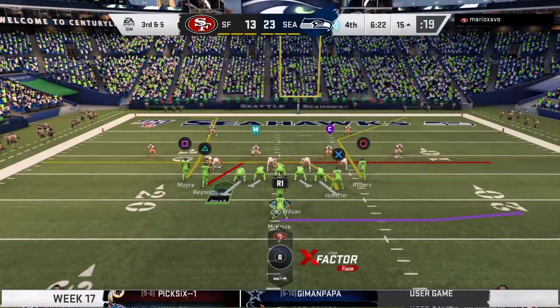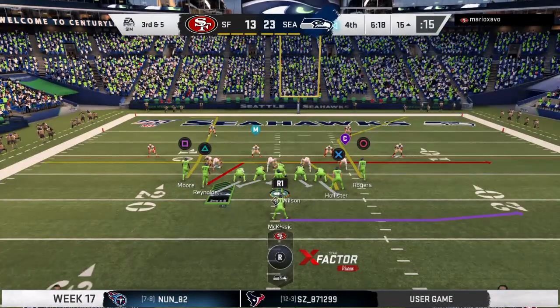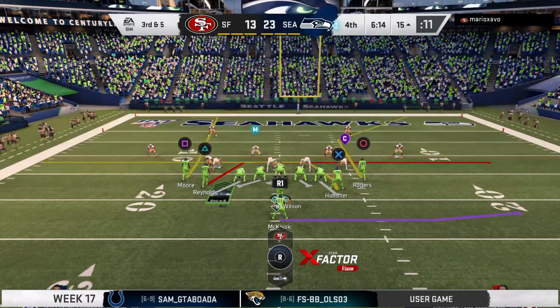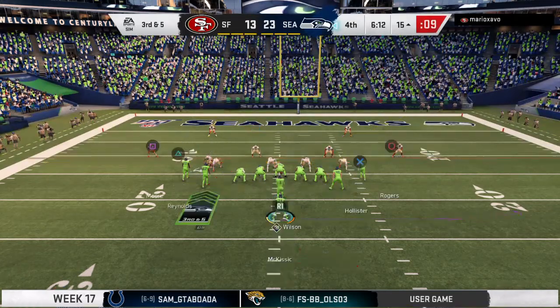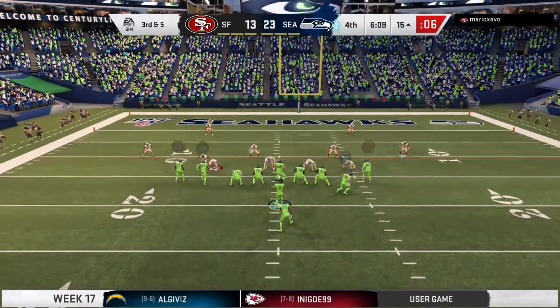Swings, slants, quick outs, things that they consider safe. Friday. He's coming, double up. Hold up. Right there. 54, right there.